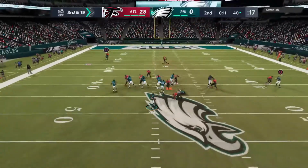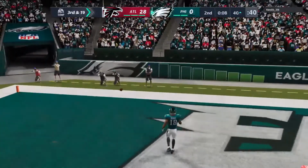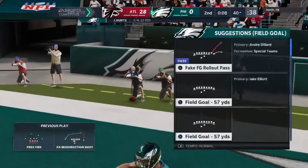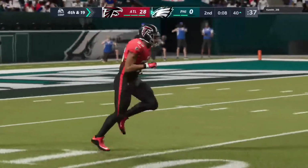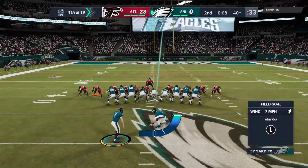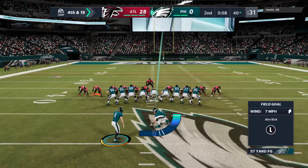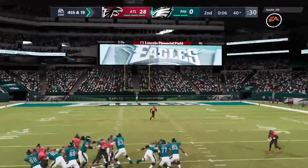Throwing is Hurts. He'll fire it deep for Rager. The 3rd down battle won by Atlanta's defense. Solid coverage. Here's Jake Elliott. Career long, by the way, for him, 61 yards. They'll spot it at the 47, so call it a 57-yard attempt.